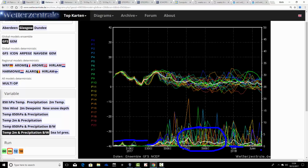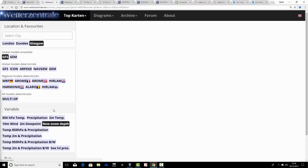So it does look as though things will be turning increasingly unsettled, but also quite cold as we get through to the final days of the year. So we're talking about really Christmas and after Christmas. That northern Britain looks like it's turning quite cold, going on to the cold side of the jet stream, possibly having some colder weather too.